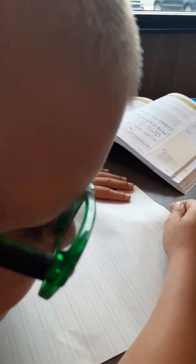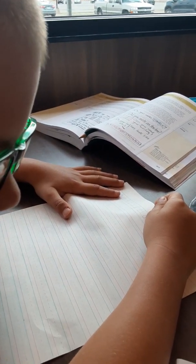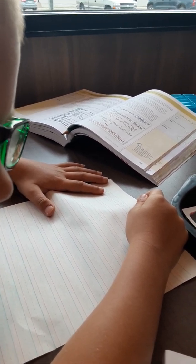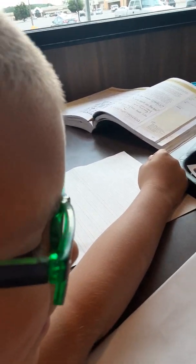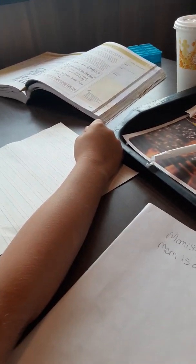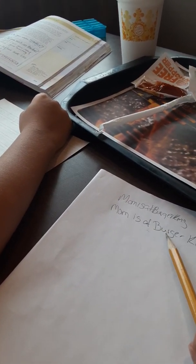So if I wrote it and put my spaces out, how do you read that now? Can you actually read it? What does it say now? Mom is at. Mom is at.